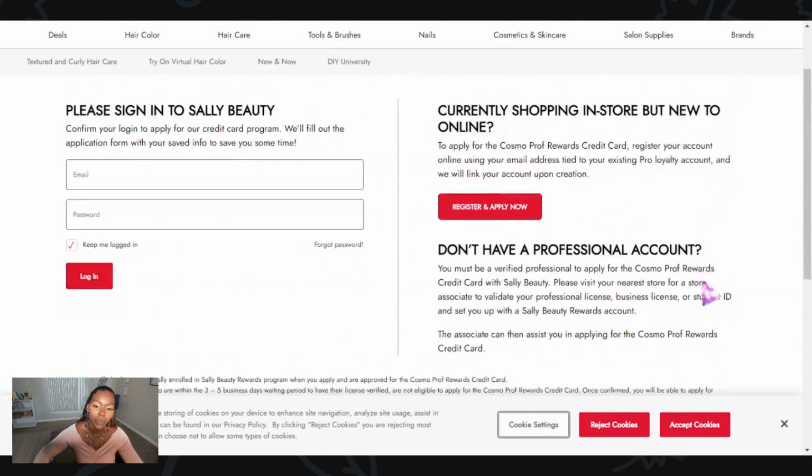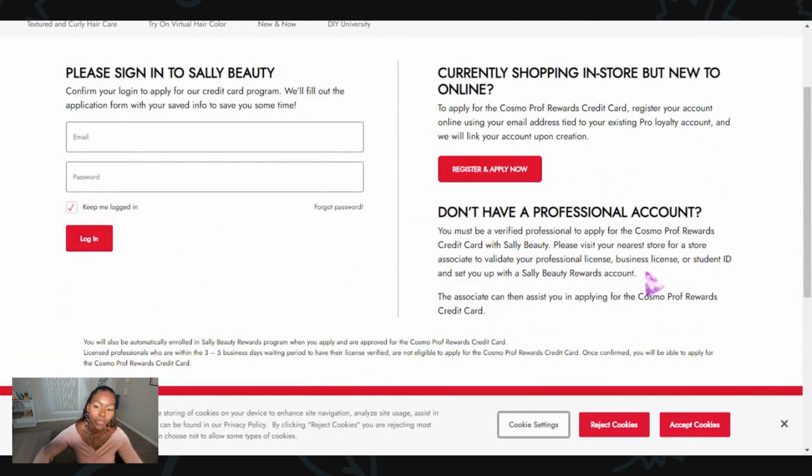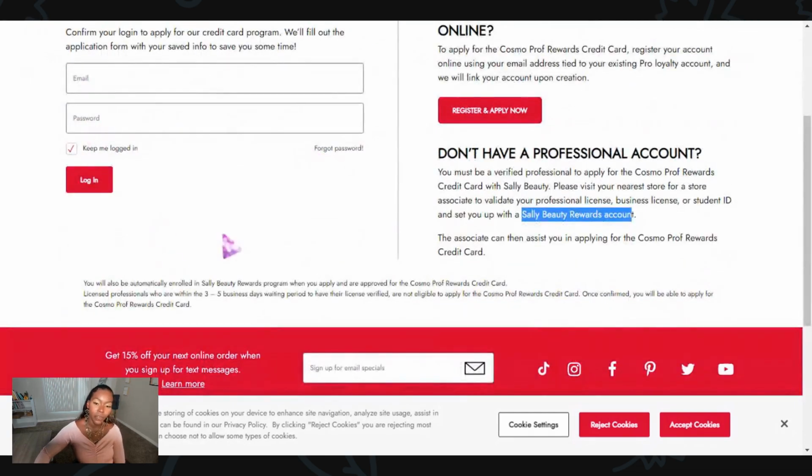If you don't have a professional account, make sure you go to your nearest store and show your professional license, business license, or student ID, and set up your Sally Beauty Rewards account. As soon as you do that, you'll be able to apply for that business account. But you have to make sure you have an account with Sally Beauty first. Then you can go ahead and apply for the credit card. I hope you're able to get approved for these credit cards.